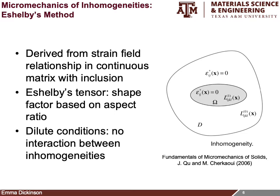Eshelby developed the Eshelby's tensor, which is a shape factor derived from the aspect ratio of an ellipsoidal inhomogeneity, to calculate the effective stiffness of this composite. This method does not account for strain between inhomogeneities, so it is only considered for dilute conditions. With the MATLAB code I've been working on, I can vary aspect ratios to see how the change in the effective stiffness changes the multifunctional efficiency.